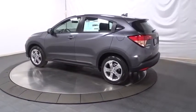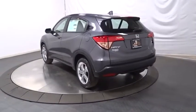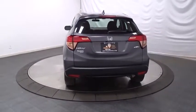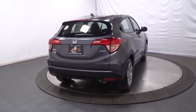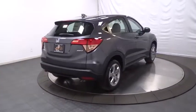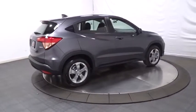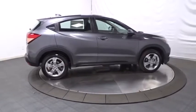Keyless entry, backup camera, Bluetooth, trip computer, MP3 player, auxiliary audio input, tachometer, outside temperature gauge, day and night rear view mirror, brake assist, cloth seat trim, body color door handles, engine immobilizer, low tire pressure warning, four-piece floor mat set. This beauty will even make your house keys jealous. Drive it today.